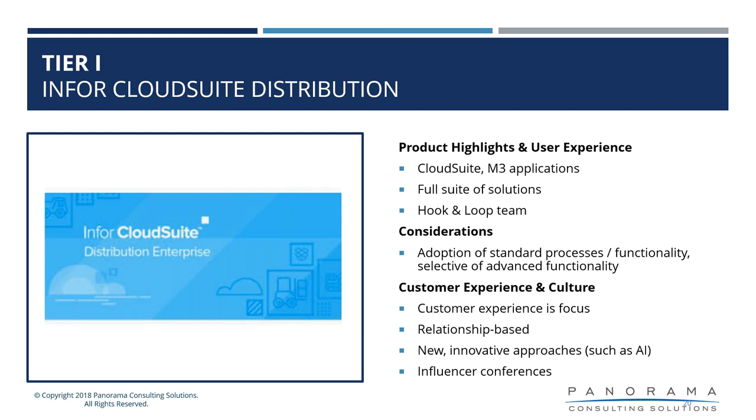They've got a full suite of solutions, meaning that a lot of this out-of-the-box functionality, either LN or M3, is going to take on a lot of complex requirements. They also have applications on top of that, such as supply chain management. The old GT Nexus group is part of that for full supply chain management capability.